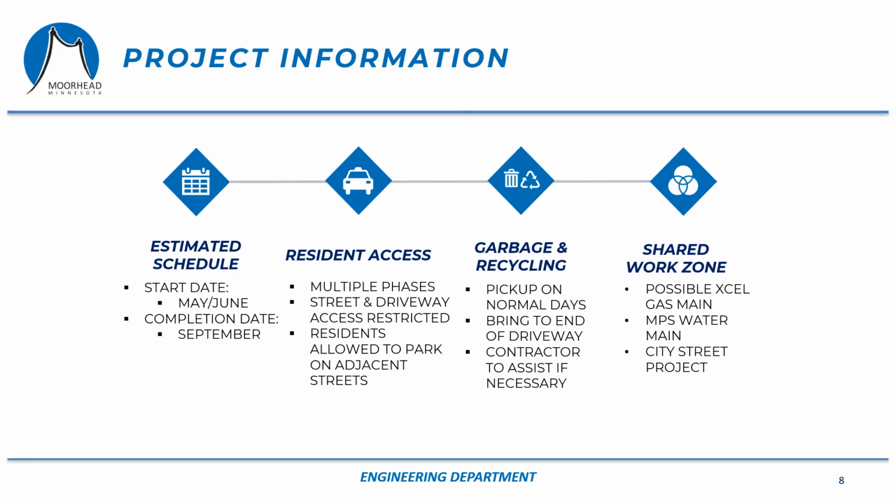If you see Xcel Energy starting to do work, it doesn't necessarily mean that we're about to begin construction on the street. We do, however, want to note that when Xcel Energy starts their work, there will be areas in the road where they are excavating, and sections of sidewalk will be removed as they work to reconnect services. In addition, there'll be sections of curb and gutter that they may remove as well. Generally, when they do this, they maintain full access for residents.